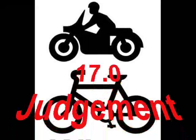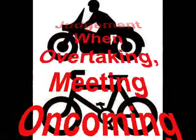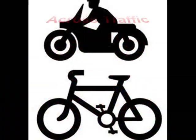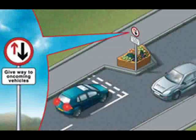Only overtake when it's safe to do so. Allow enough room when you're overtaking another vehicle. Cyclists and motorcyclists need as much space as other vehicles. Don't cut in too quickly after overtaking. Take care with the road restrictor when the road narrows.